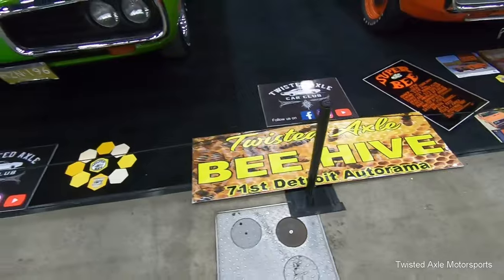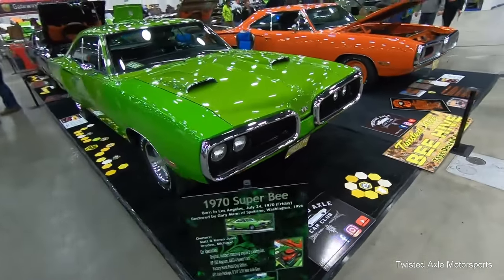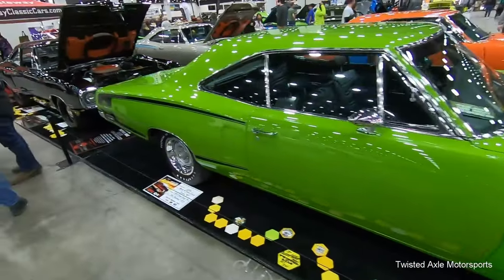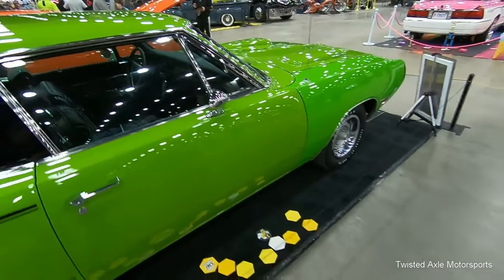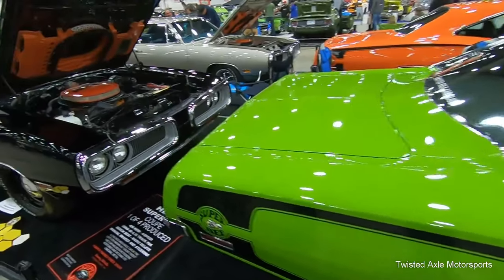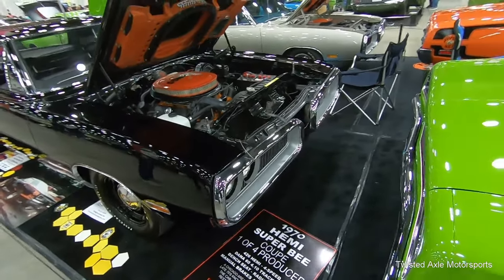We got the Beehive. Matt's car. Sassy Grass FJ6, 383. Supposedly it's one of 20. It is a 4-speed car, bench seats, air grabber. Very, very cool. And then we got Danny's car here, which is a Hemi car, one of 4 post car.